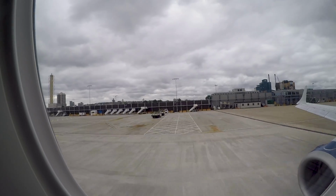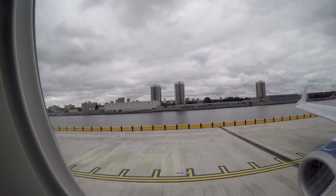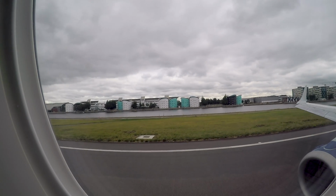Larger devices, including laptops, must be switched off and stowed in your luggage. During the flight, all electronic devices must be switched off when not in use.